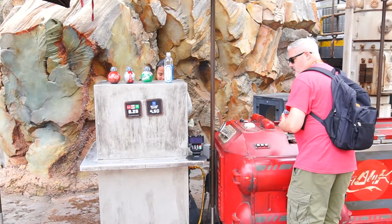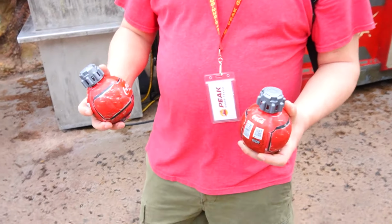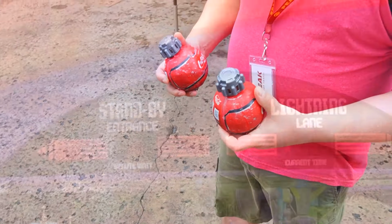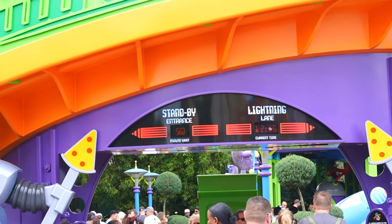John Paul is currently picking up for his son one of these Coke grenades. They're supposed to look like thermal detonators, and his son wanted one, so he picked one up for him. One for himself and one for his son. Nice job.